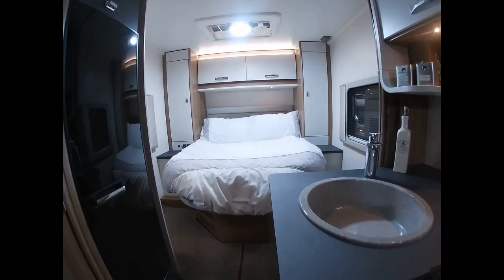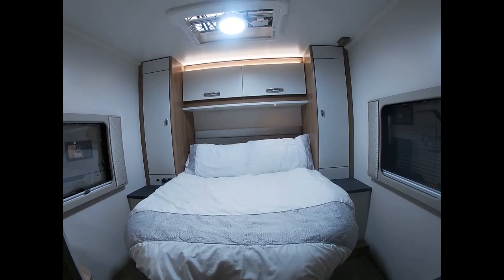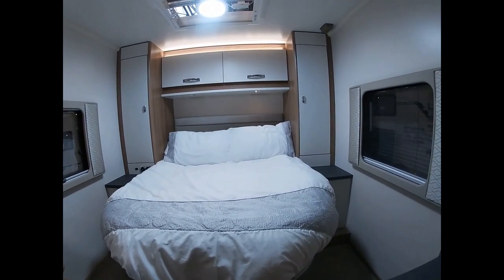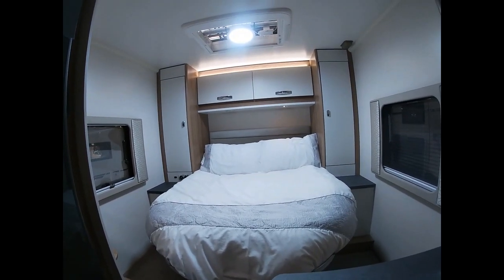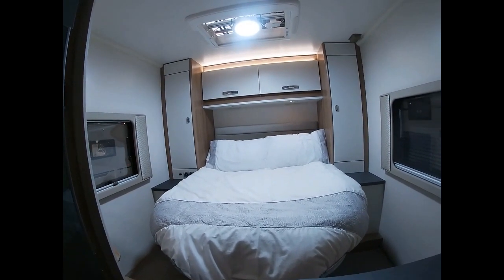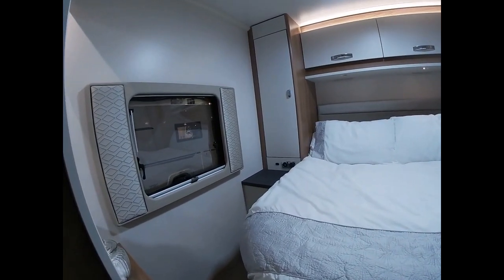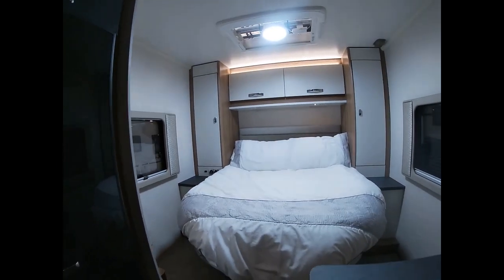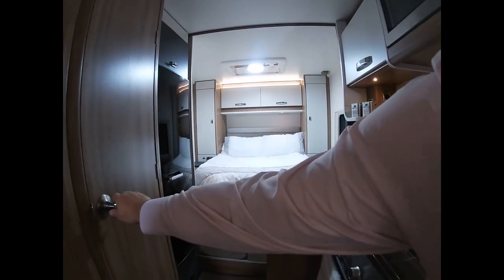Okay, moving into the bedroom area there. It's an island bed which is adjustable. It does slide forward to give you just over 6 foot in length, and it's a 4'6" double. Wardrobes on either side with extra storage, and as you can probably pick up to the left of the image, there is USB charging over there with a light switch, so you don't have to get up to turn everything off at night.